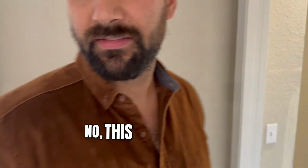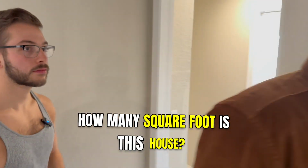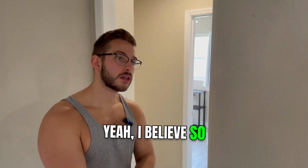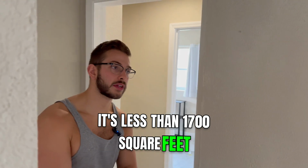This came out good. And by the way, how many square feet is this house? It's less than 1,700 square feet, right, Gary? Yeah, I believe so. It's not a massive house.